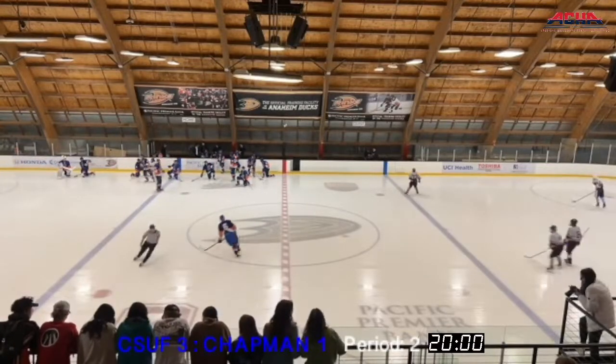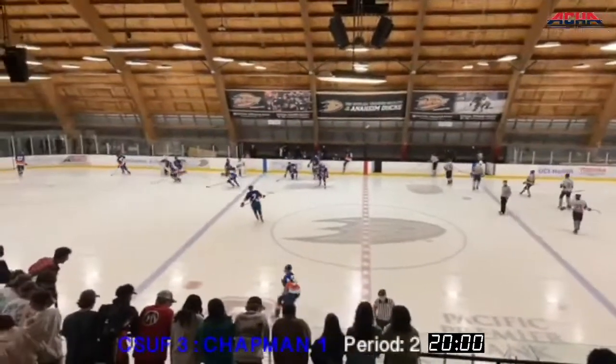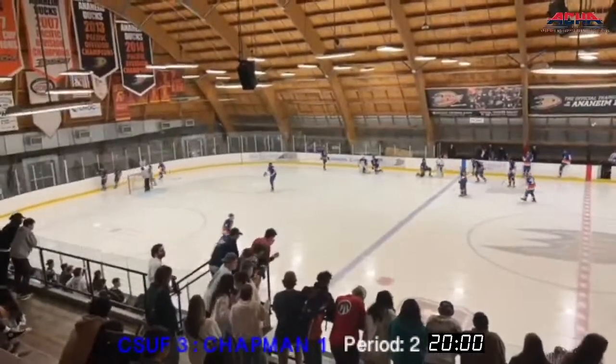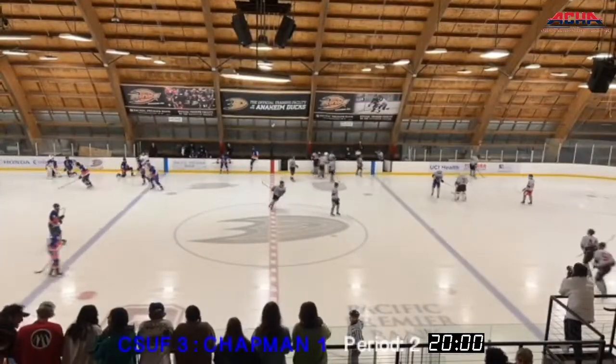And as you can see, the lines of fans at the bottom of the screen, those are mainly Cal State Fullerton students, and they are letting their voices be heard tonight. They are here in support of the guys in blue. They are the Titans. The guys in gray, they are the Panthers from Chapman.